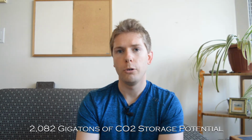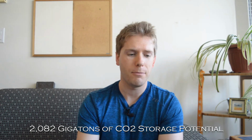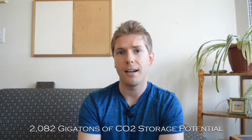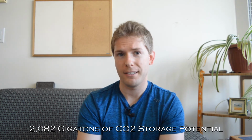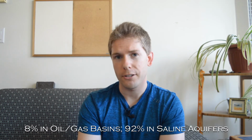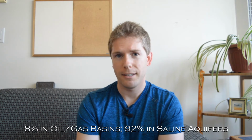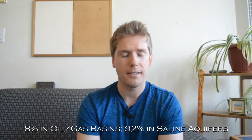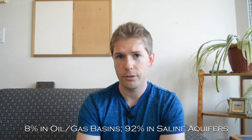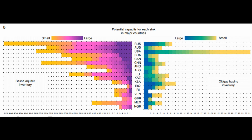The effective global CO2 storage potential is estimated to be about 2,082 gigatons, which is 3 times the amount that the world is expected to produce in CO2 emissions in the next 30 years. Of those 2,000 gigatons, about 8% of the potential is in oil and gas basins, whereas 92% of the potential is in the saline aquifers. The greatest carbon storage capacity by country is in Russia, followed by Australia, USA, Brazil, Canada, and China.